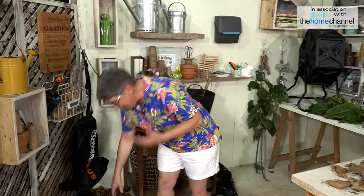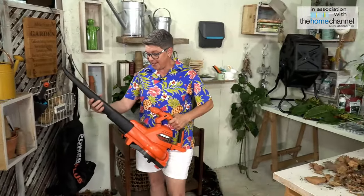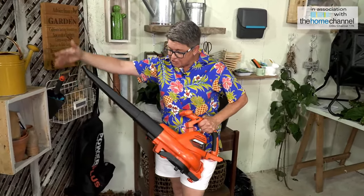You see where I'm going, okay, guys? We got to make it simple. If you got to rake it and rake it and rake it, you're not going to want to do it. It's such a hack. So we want to make it easier. But anyway, we tried this little baby out just on the blowing function.